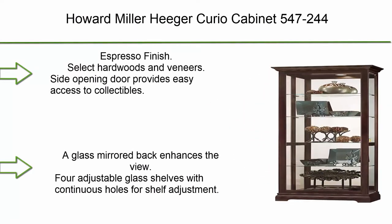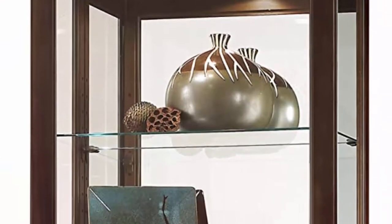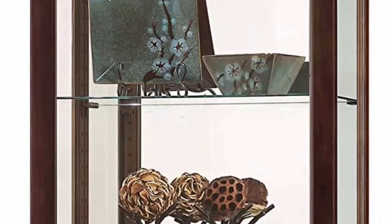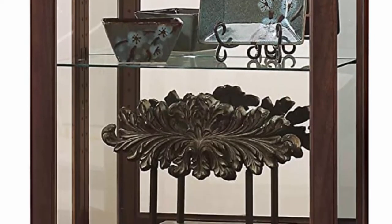Howard Miller Heeger Curio Cabinet 547-244, Espresso Finish. Select hardwoods and veneers. Side opening door provides easy access to collectibles. A glass mirrored back enhances the view. 4 adjustable glass shelves with continuous holes for shelf adjustment.